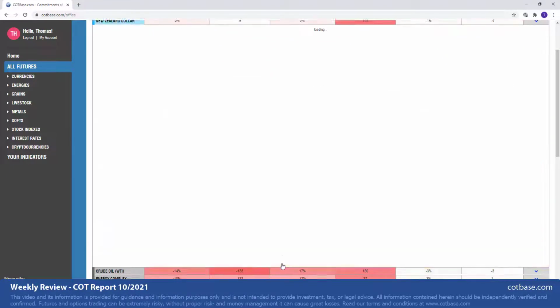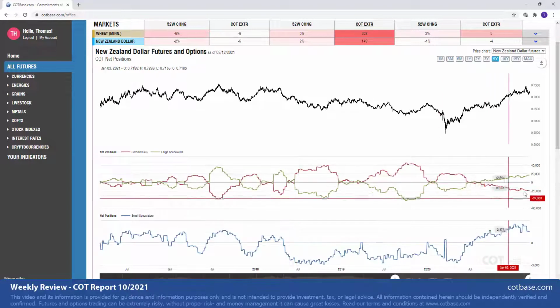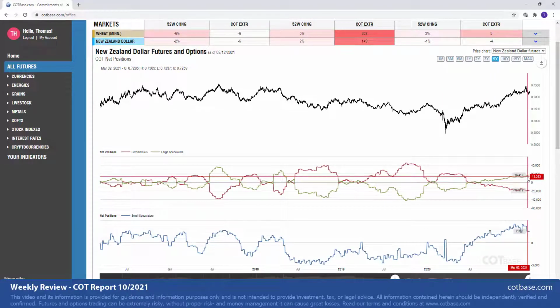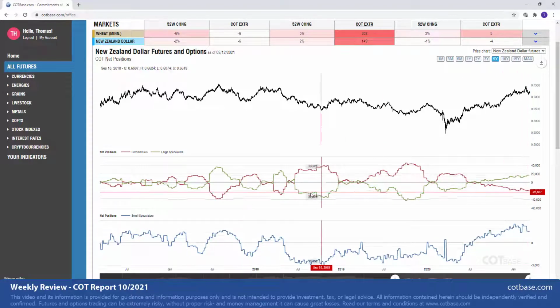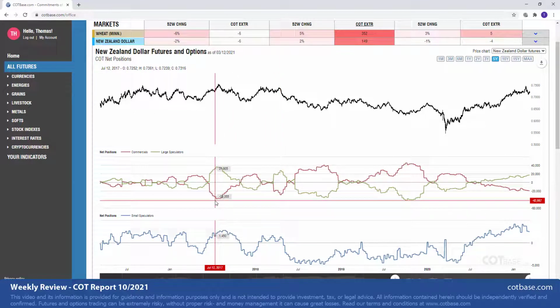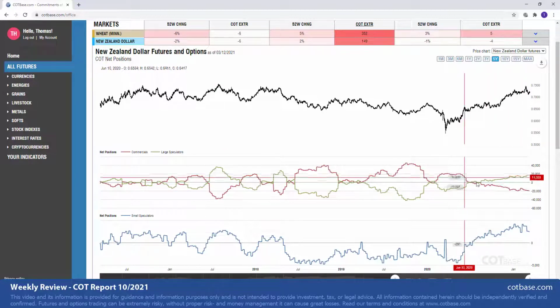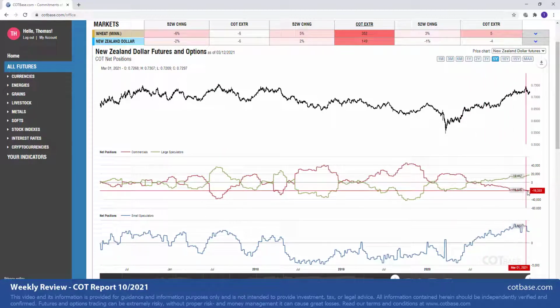Okay, another currency, New Zealand dollar with 149 report extreme in large speculators positions. You can see it over there. Once again, we're talking about a bearish extreme, but if you look back on this 5 years chart, we should not be surprised to see this continue. And just by looking at the dynamics of how traders are adding on to their positions, this could go on for some time, meaning we could see the New Zealand dollar further strengthening.